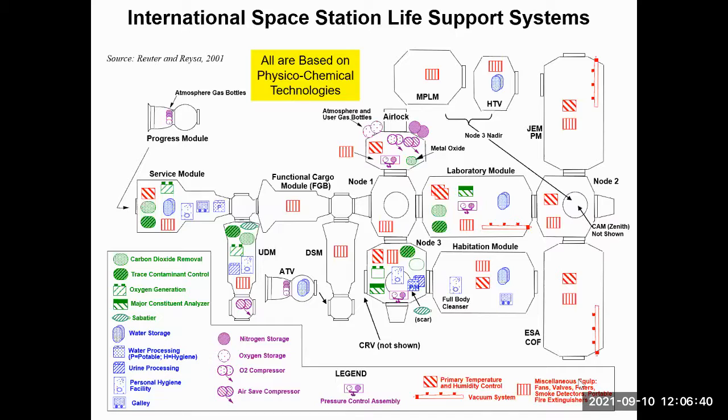The space station's pretty close to Earth. We can get things back and forth reasonably easily. But as you go farther out into space and stay longer, those supply lines shift, and your trade economics also shift. And at that point, biological approaches become more favorable.